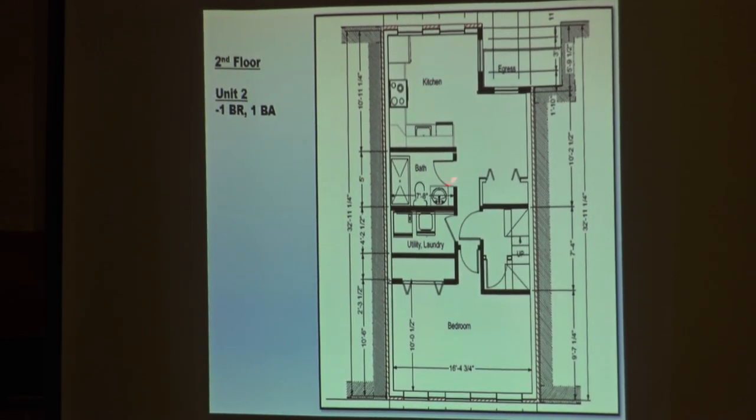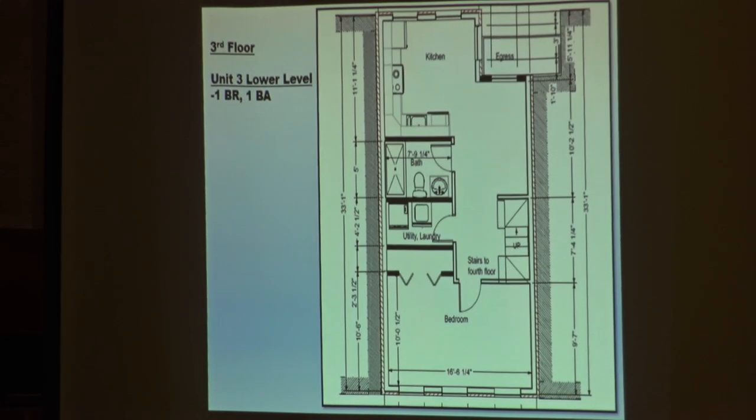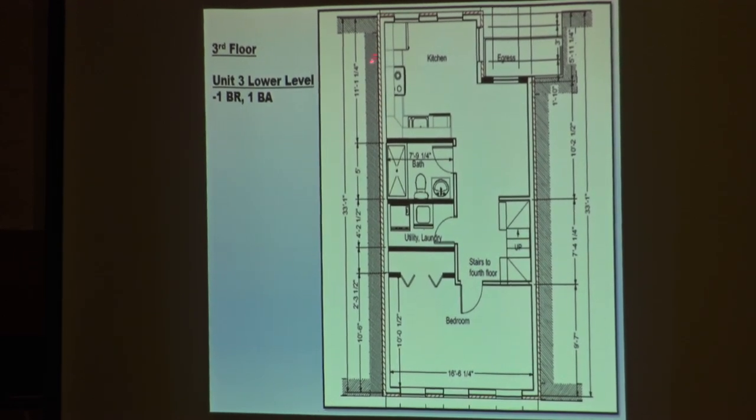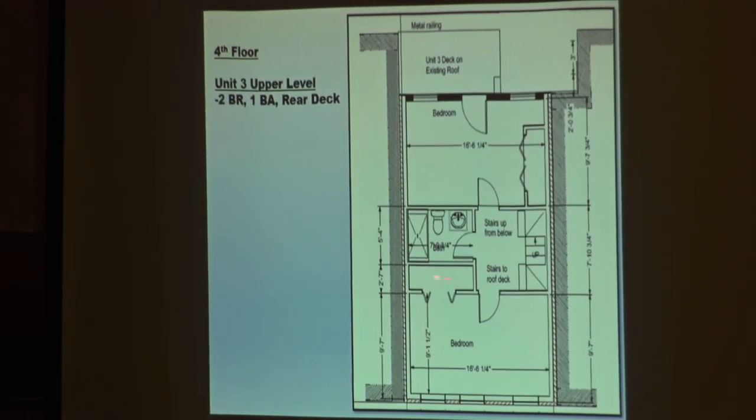So unit 3 in the existing building is a 1-bedroom, 1-bath, 460 square feet. The lower level is going to have a 1-bedroom, 1-bath with the kitchen, laundry room, and stairway going up, and this is the one-story addition. As you can see, we have two bedrooms and a bath. So unit three is going to be a three-bedroom, two-bath.